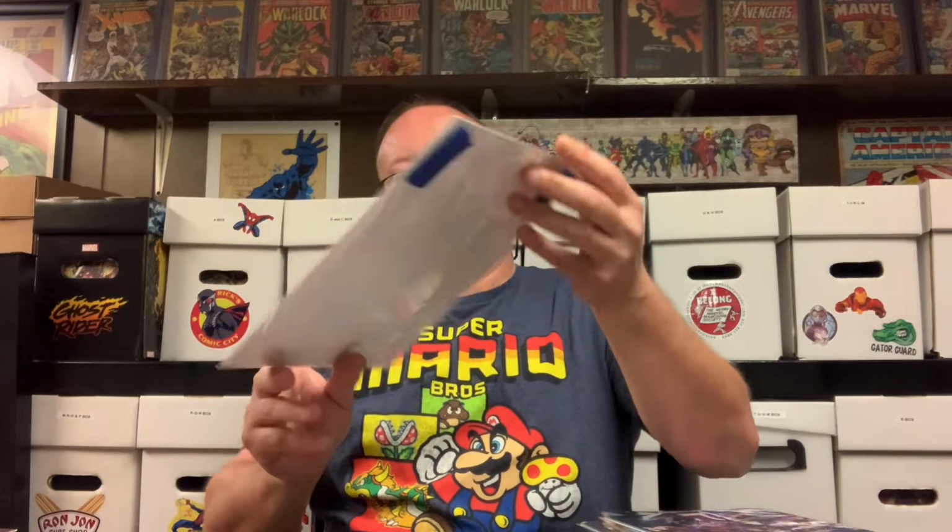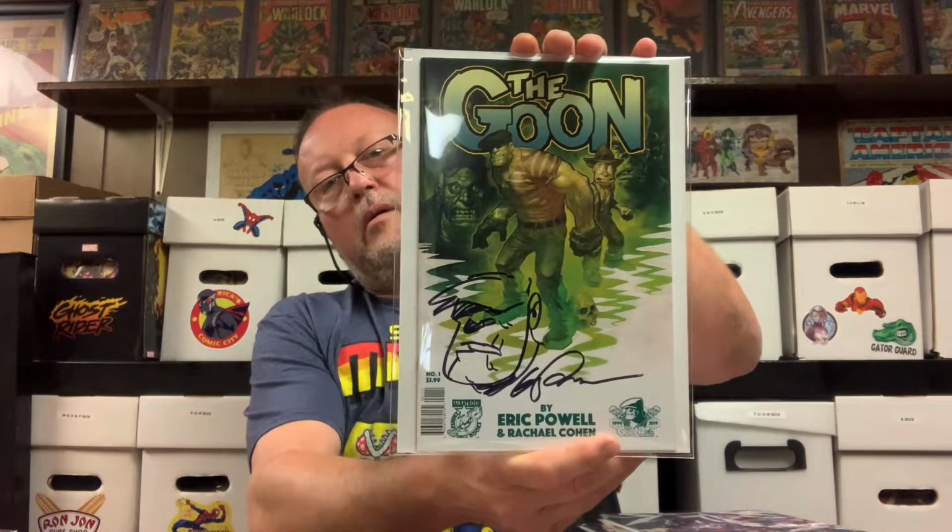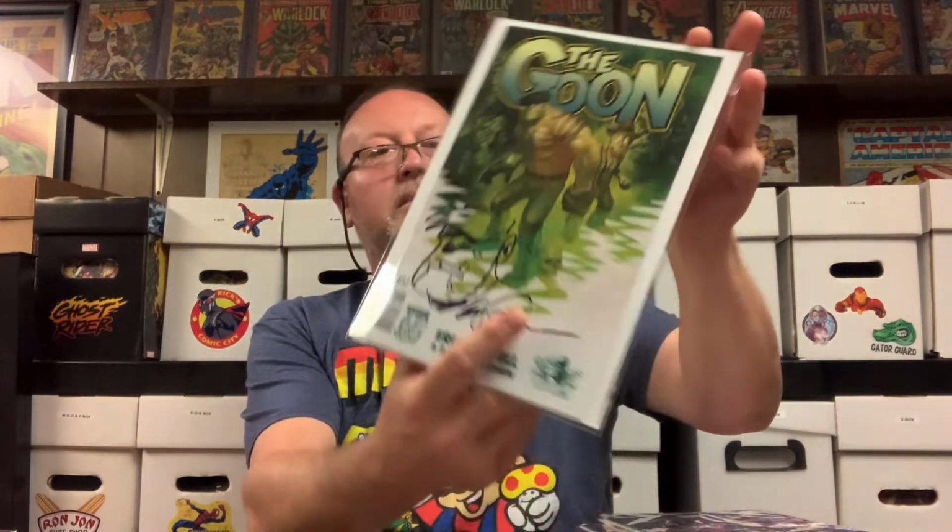Had a mail call, let's see. I've been specking on these, I don't know if I showed these. Let's see, did I show these? No, I didn't show this. Got this from Midtown Comics, and a lot of LCSs have it. I got this for like $13. I couldn't pass it up. So it's a Goon #1, remarked and signed by Eric Powell. I got this for 13 bucks. So definitely a no-brainer for me to pick that up.